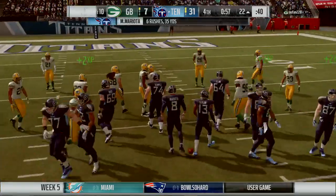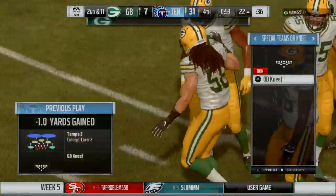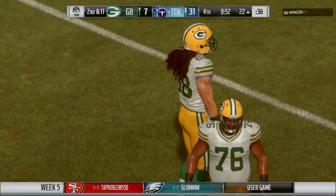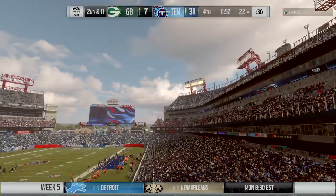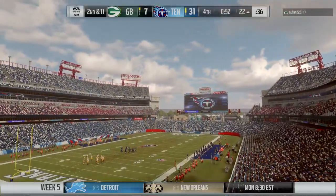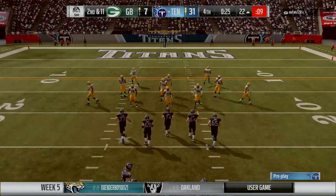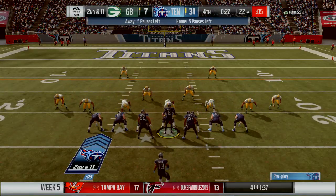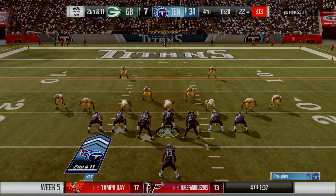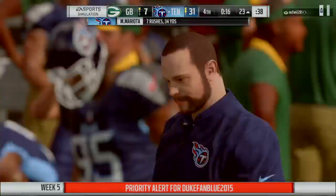The D can only stop it one more time as they take the knee.